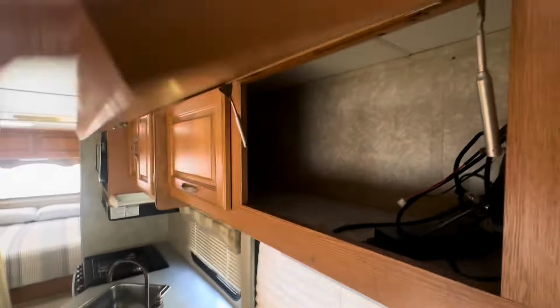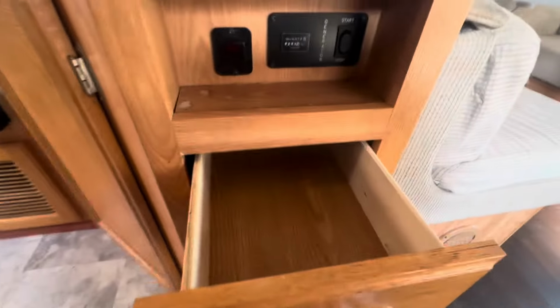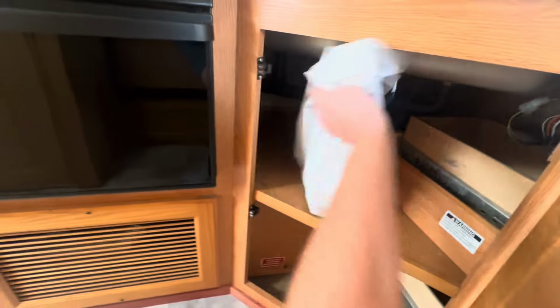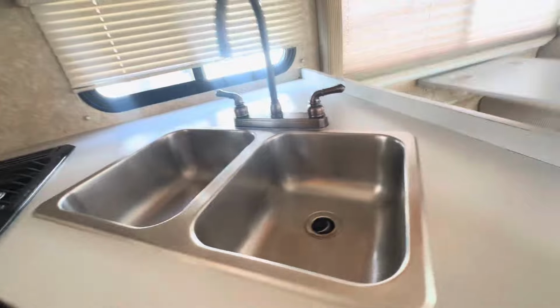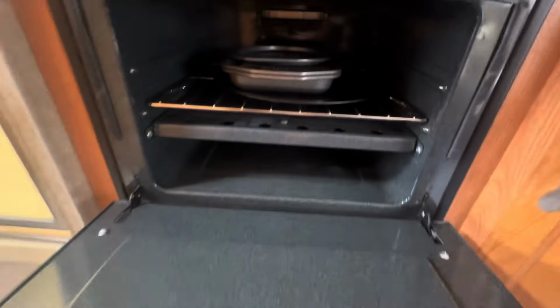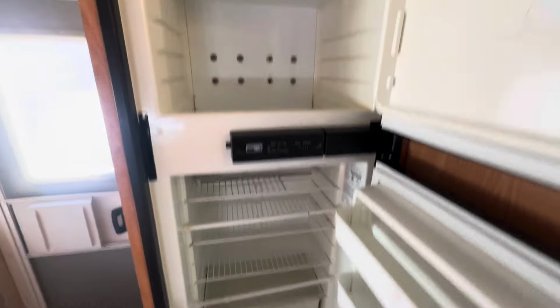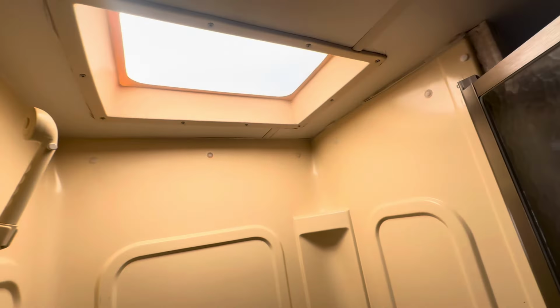Roof air, storage all the way through. There's your owner's manuals, split sink, 110 plug-in. Gas electric fridge. Skylight above.